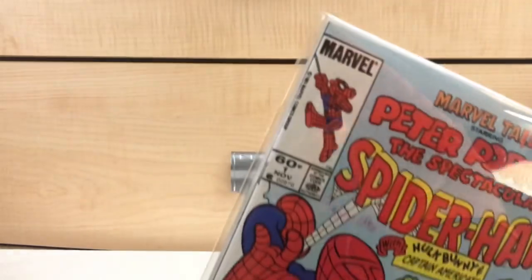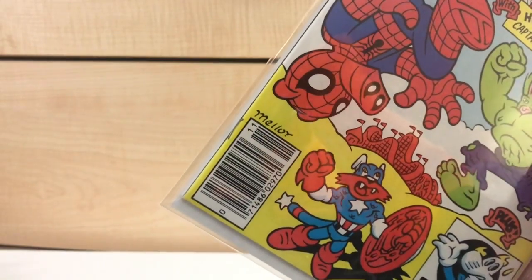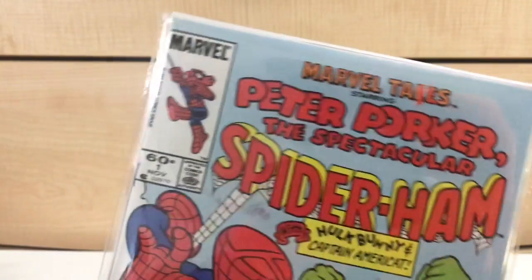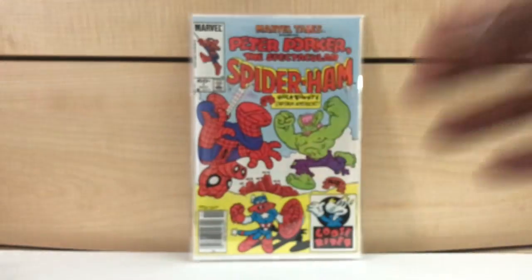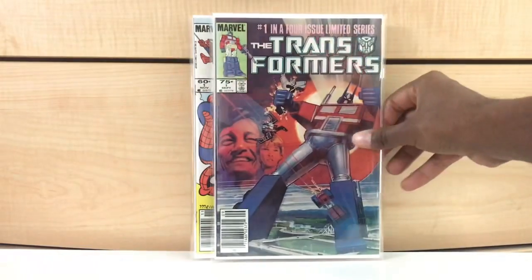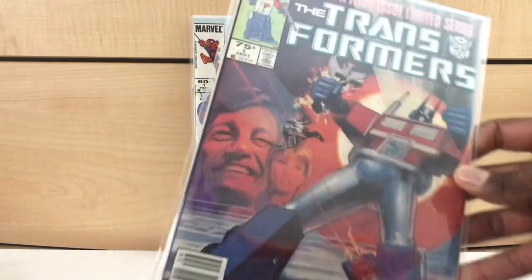But I looked at this thing, and this book is pretty flawless, and on top of that, it's a newsstand. And I'm just like, you know what? I'm going to pull the trigger on this. And they did give me a really good deal on this, considering that the book is going for double that plus. So I thought this was a good deal at $20. And I got myself another newsstand copy, a nice, very fine near mint copy of the Transformers #1 from 1984. Paid $15. Got this for $15. So this was another really good deal.